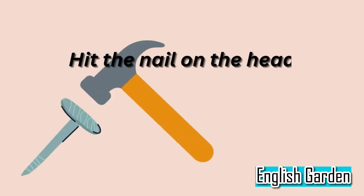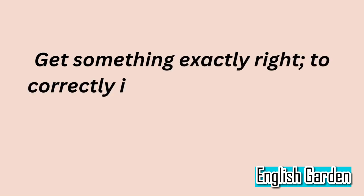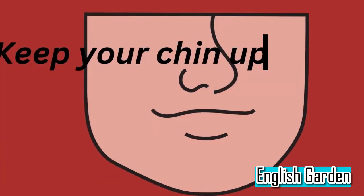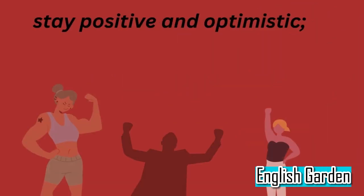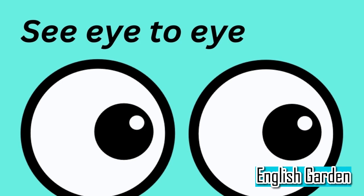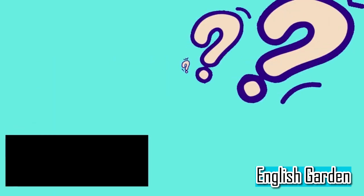Hit the nail on the head, get something exactly right. To correctly identify or understand something. Keep your chin up, stay positive and optimistic. To maintain a positive attitude in difficult or challenging situations. See eye to eye, agree on something. To have the same opinion or point of view as someone else.